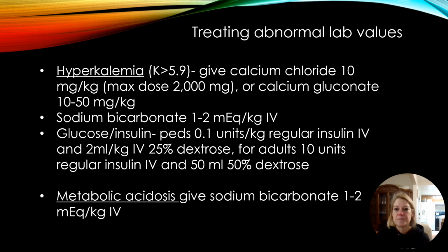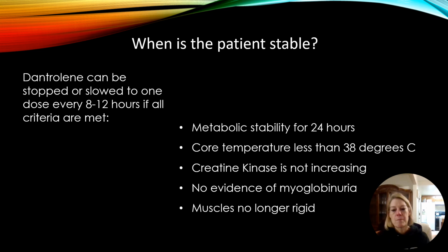So in an MH crisis, how do you know when the crisis is over? How do you know when the patient is stable? There's a set of stability requirements that need to be met in order for dantrolene to be stopped or slowed to one dose every 8 to 12 hours.